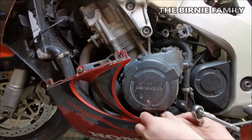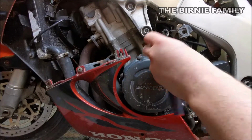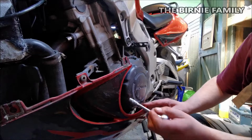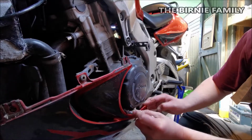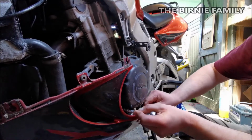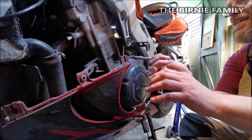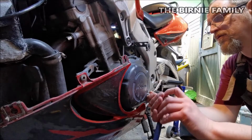That fairing there just gave. I think this has maybe been off before, hopefully not for anything major, but I'll just give it a wee snap off. Back and around here, don't want to damage the fairing. You guys that work on bikes and cars know there's sometimes just one that won't come off. We'll see if it'll be okay today, though. Yeah, looking good, hopefully. That's them all.